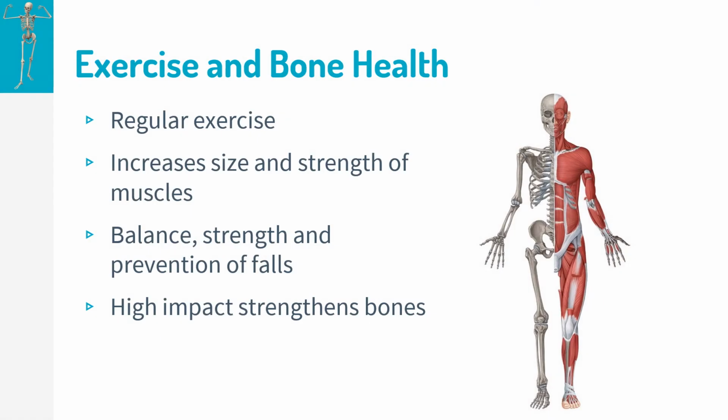Exercise must be regular and ongoing to have a proper benefit for bone and the muscles surrounding the bone. Exercise increases the size, strength and capacity of our muscles surrounding the bone, which is important for balance, strength and preventing falls. Our bones become stronger when a certain amount of impact or extra strain is placed on them. So this means that there are specific types of exercises that are better for bone than others.